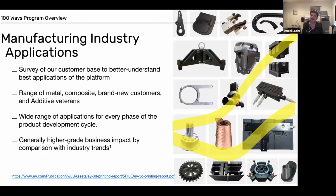Because one of the themes that we'll talk about today is that we're experts in making 3D printers, but our customers are experts in their domains. So we like to take the time to take the pulse and really listen to what the market is telling us about how the printers are contributing business value on a daily basis.